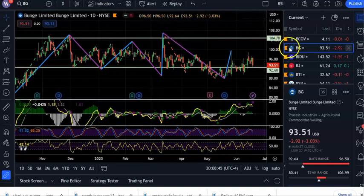Today I was scanning my watch list, and I think it's helpful to use a watch list when you're trading. I looked at Bunge Limited, ticker symbol BG, and saw that this stock moves within a range. Bunge is an agribusiness company worldwide.